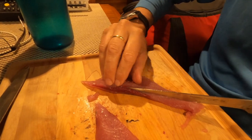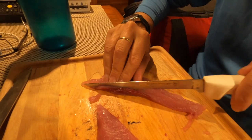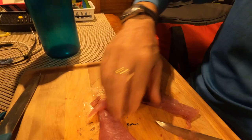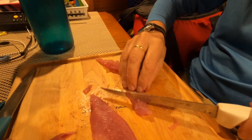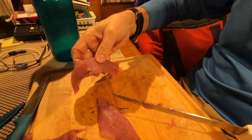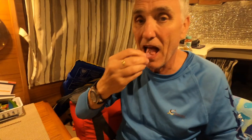So we're going to get that cut out. And there you go. That's not very much left from there. And then you can just cut it. Are we just going to leave it straight like this? Yeah, we'll just leave it straight. But you see this little piece here? We cut this off. Is that for the cook, for the chef? For the filet bag? Yeah.